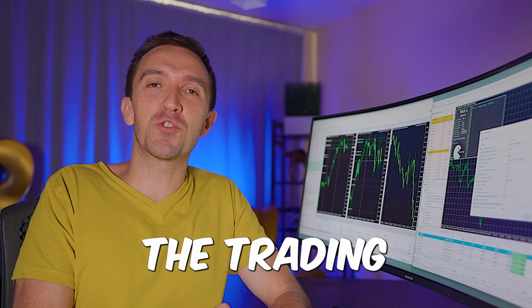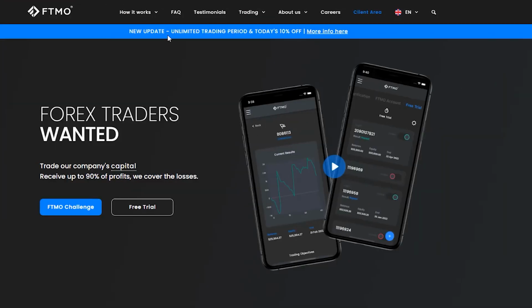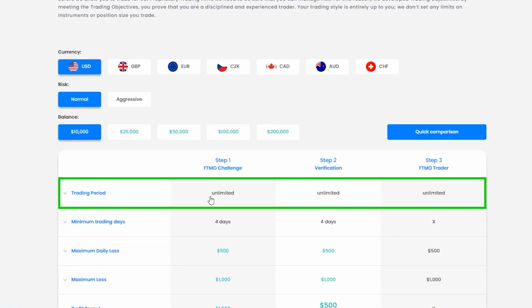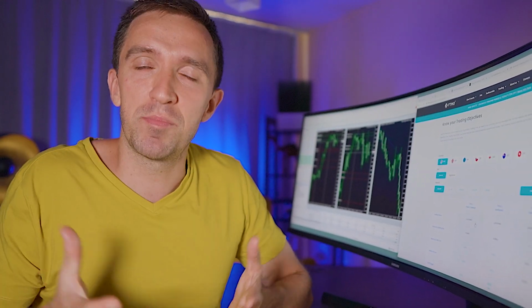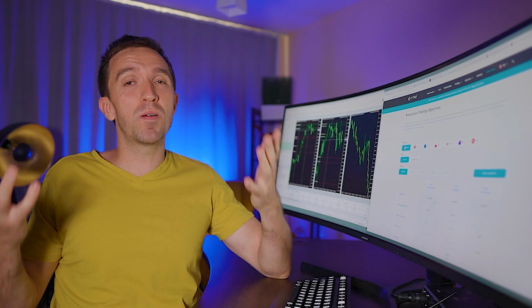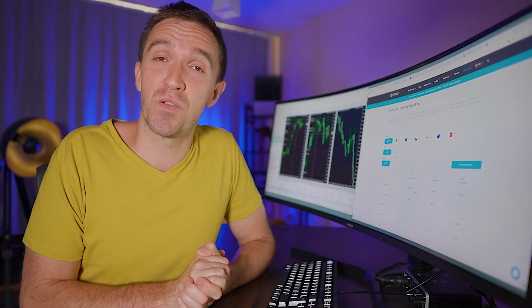And something quite interesting for FTMO, I don't know if you've heard about it, but they have removed the trading objective time. Finally, we waited for this for such a long time. So if I show you the trading objectives, you will see that it is already unlimited, which means that you are not limited to 20 trading days like it was until now, and this makes it much easier to trade and pass challenges with expert advisors.